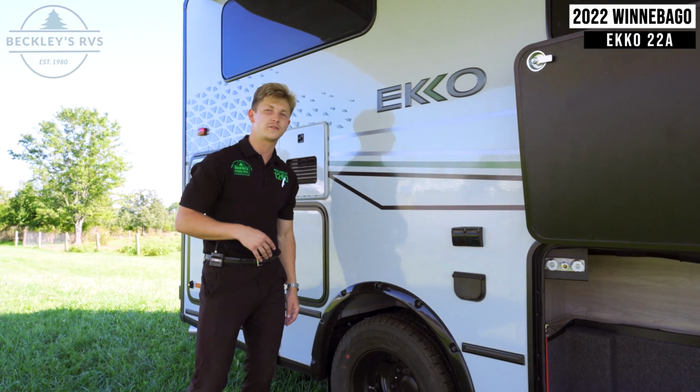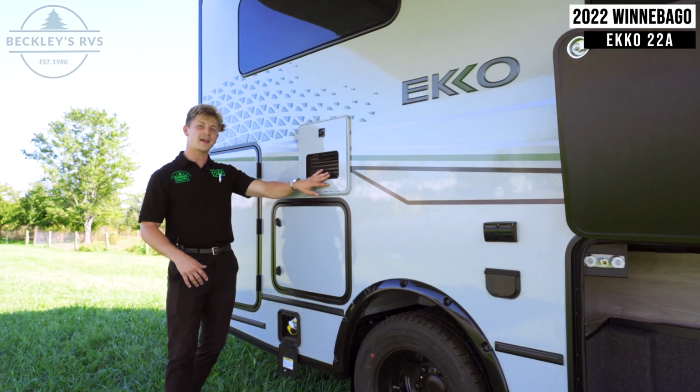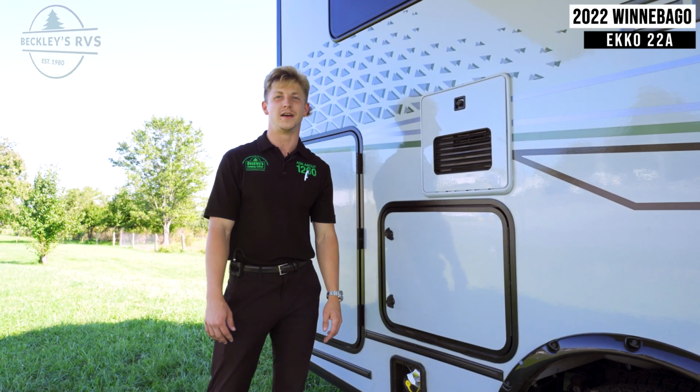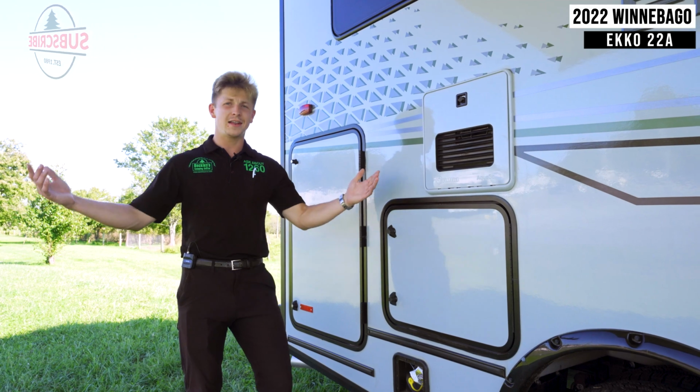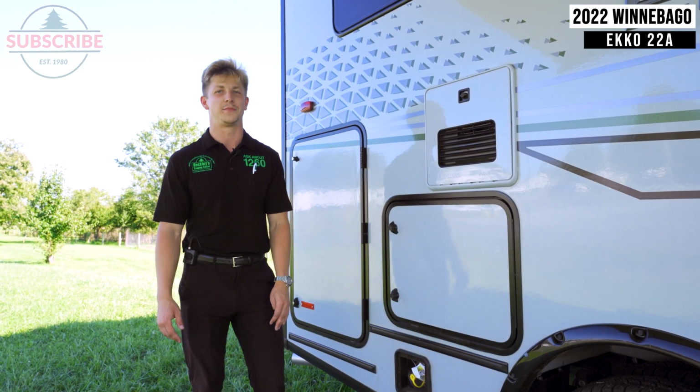So right to the left of the storage, you're gonna have some outside outlets. You can plug in whatever you want. Back here, you've got an on-demand instantaneous hot water heater. That means you've got endless hot water to be able to take the longest hot shower you can possibly take with something like this.